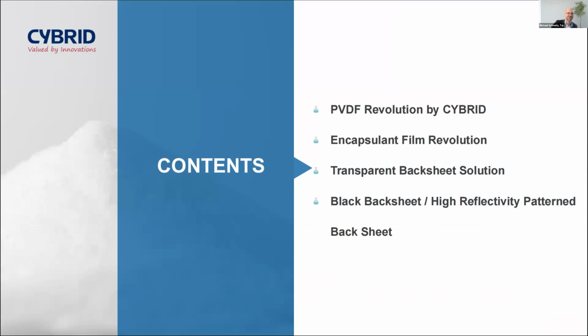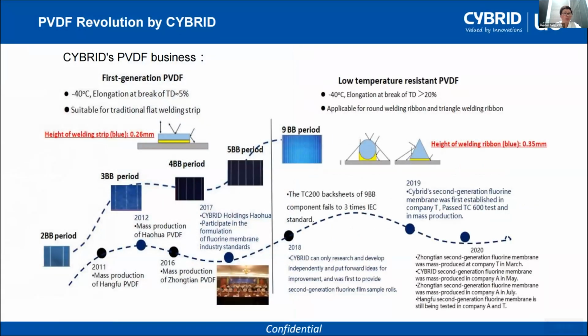The major topic for me today is the PVDF revolution from the Cybrid roadmap. The second is the encapsulant film revolution, because Cybrid is not only a backsheet maker, but we are also producing a lot of EVA, EPE, or POE films for module making. The third is the transparent backsheet solution from Cybrid, which is now a very hot topic for bifacial modules. The last one is the high reflectivity black backsheet, which is mainly made for rooftop application. The first one is about the PVDF revolution.